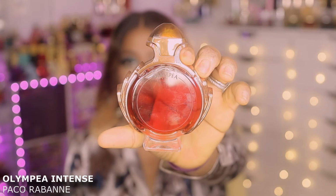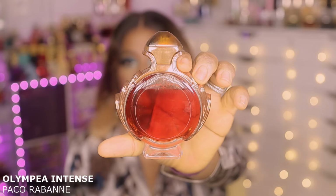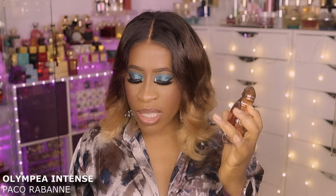Now, I do have an honorable mention. This is a fragrance that I believe is discontinued. I'm not sure if you can still lay your hands on this, but I do have the OG, and the OG I feel like is more summer vibes. This is Olympea Intense. Now this is still the marine vibe that you get with the OG, but it has loads of amber. When I say amber on steroids, that is what this fragrance represents.